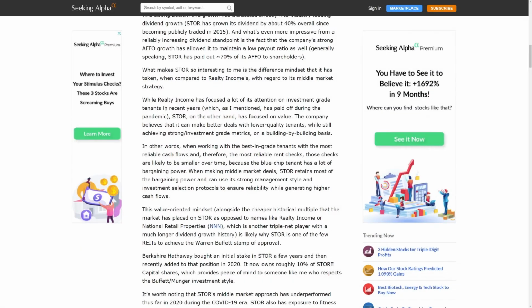All right, so in the middle of the article here, if we scroll down a little bit, you can see the difference between Realty Income and STOR. Realty Income focuses on, as he puts it, investment grade tenants in recent years, whereas STOR has focused on slightly lower quality tenants while still achieving strong investment grade metrics in each one of their buildings. So in other words, they focus on value, and they focus on tenants where they think they will still be able to achieve a high payment rate, right?